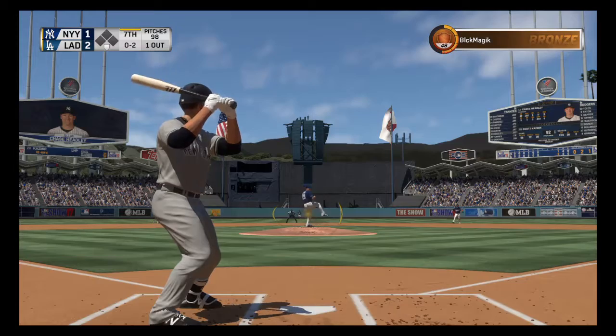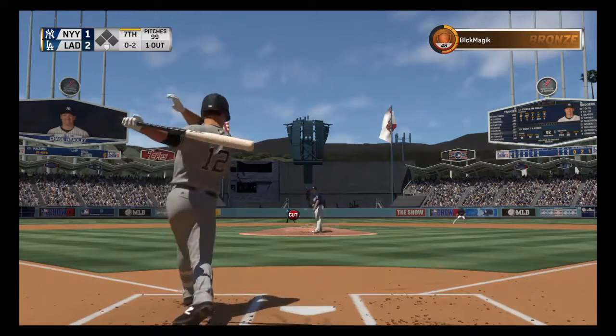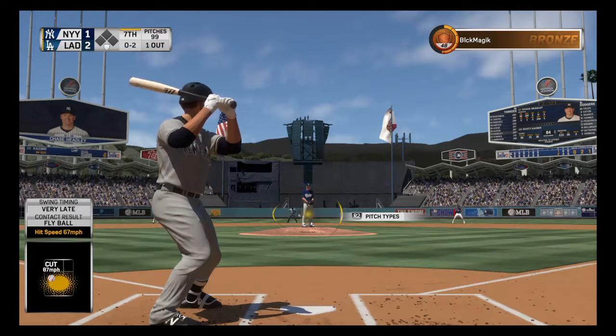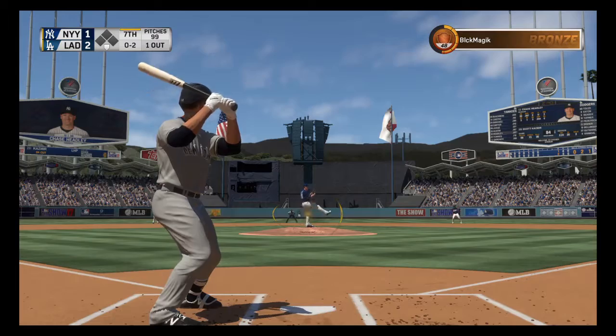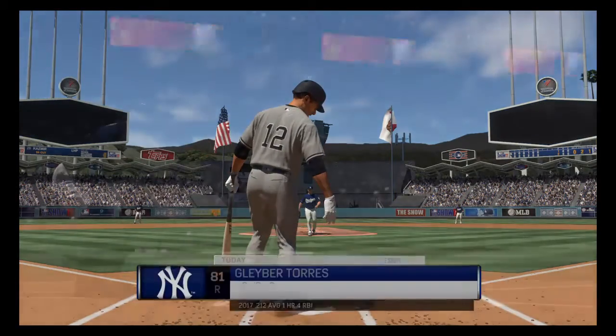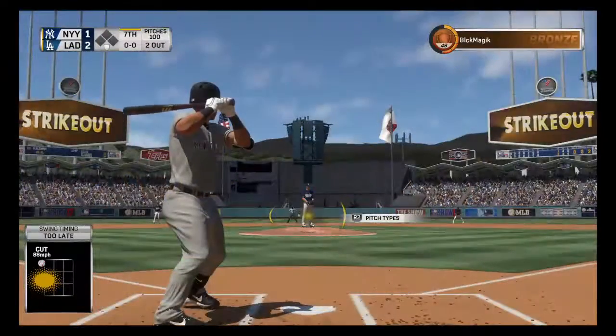Here's another 0-2. Neither guy giving in here, and they'll do it again. That's 4 foul balls in a row. He's battling, no doubt. The 0-2 once more. And a swing and a miss here, so it's a quick 2 outs to start the 7th.